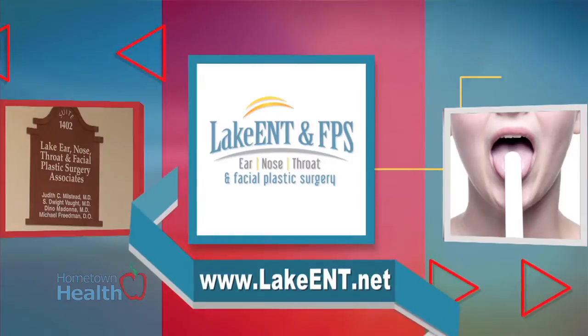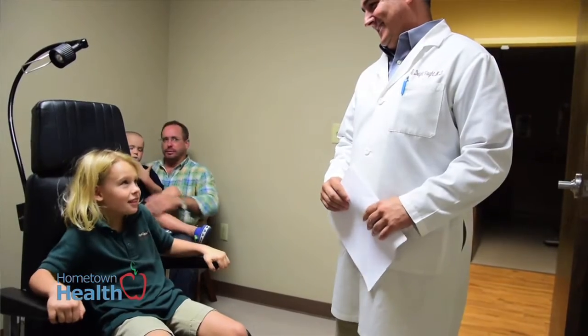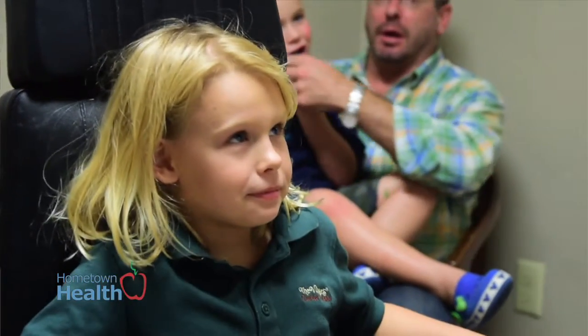the treatment options available. When we're dealing with pediatric patients, it's always good to make the child feel at ease. Good ways to do that is to introduce yourself to the child, talk to the child themselves, ask them some questions. Even if they're very young, that really helps put them at ease and makes them more easily able to cooperate with the visit.